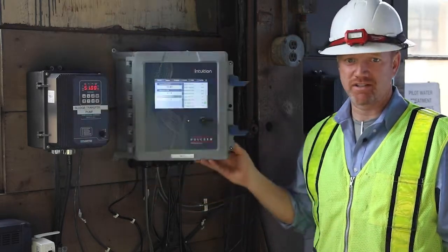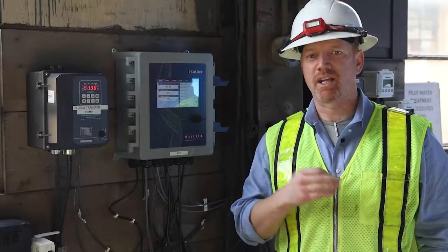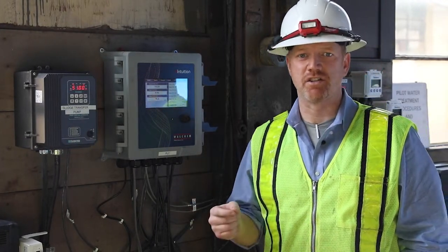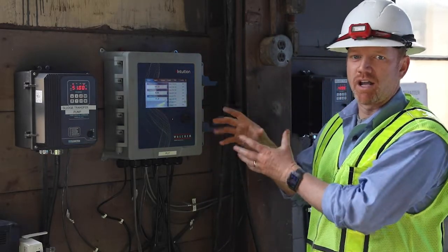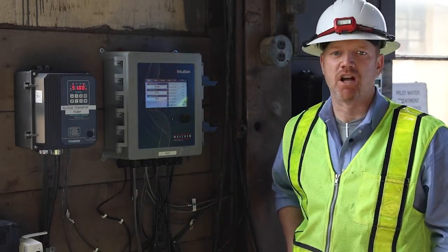The benefit of this is that all this information is then posted on a website where I can continuously monitor the overall performance of the plant. And I can be sent a text or an email if there's any concern or variation that I need to know about. And so the benefit of this system is it really isolates everything right to this location, and the full system is automated using this programmable logic controller.